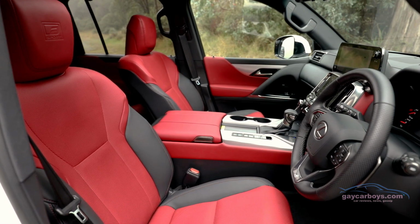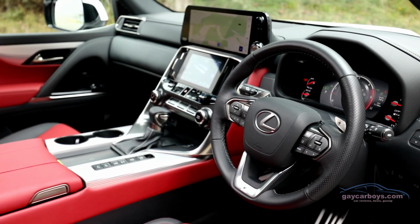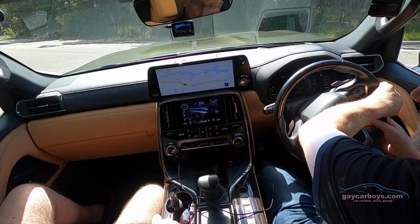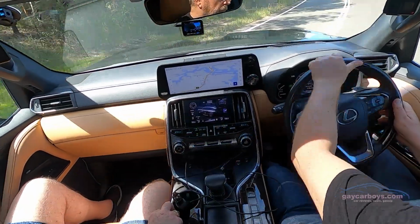This dashboard is very impressive. I mean, it's properly Lexus. Lovely wide screen at the top. A secondary screen below for ancillary stuff, the climate control and car data.